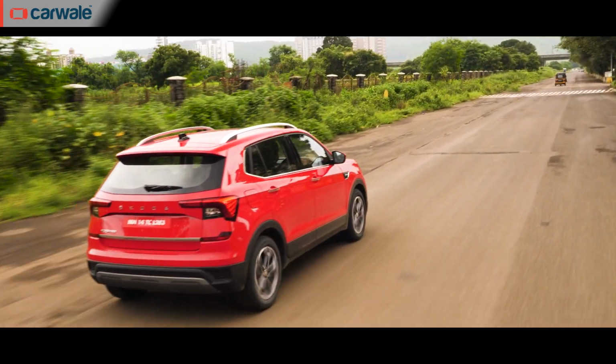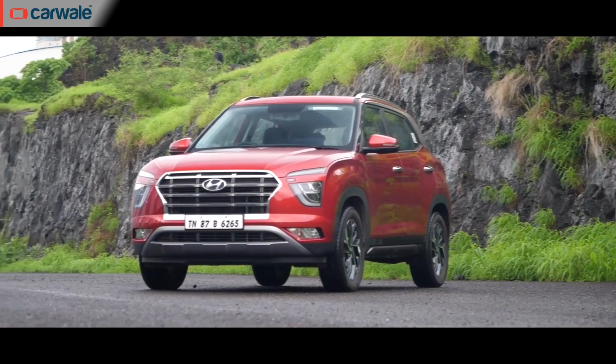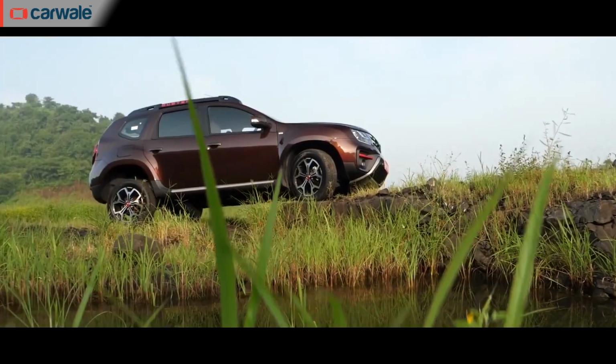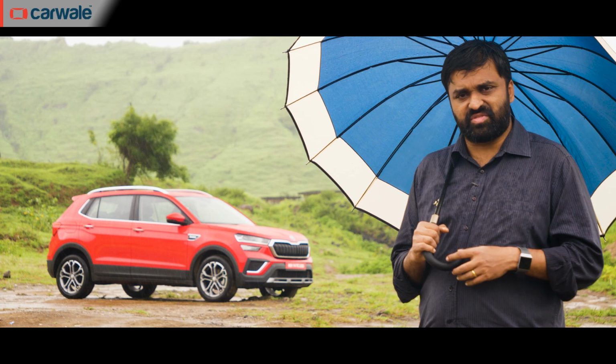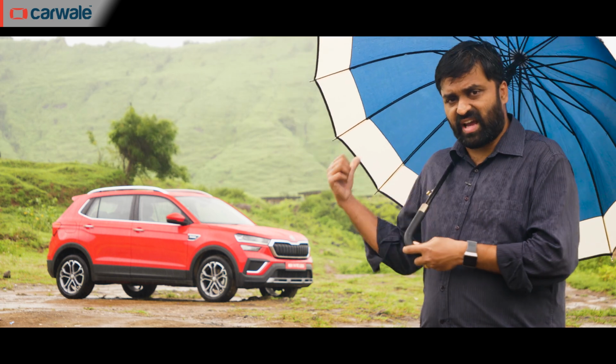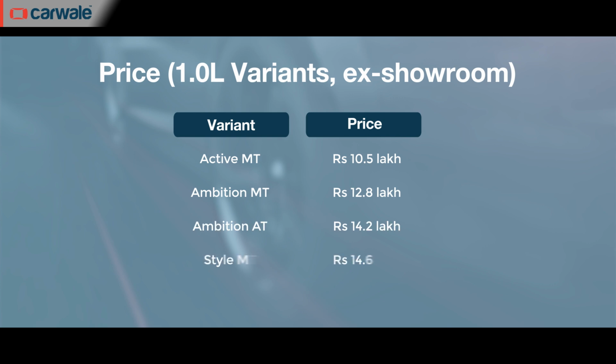The Skoda Kushaq is a rival for the likes of the Hyundai Creta, Kia Seltos, Renault Duster and the Nissan Kicks. The Skoda Kushaq range comprises 3 trims: Active, Ambition and Style, which is what we have driven today. Prices start from Rs 10.50 lakh to Rs 17.50 lakh ex-showroom Delhi.